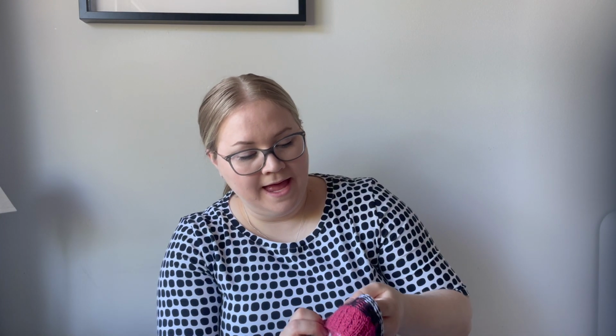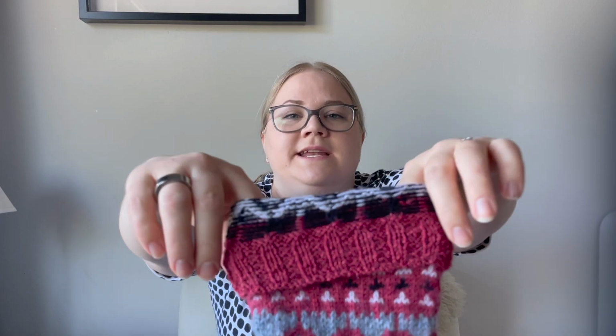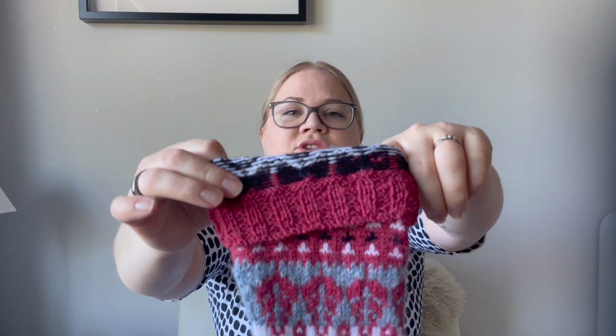And because there were 2 years in between, my gauge was a tiny bit different, and I had to block quite hard so that I could match the sizing for the second one, but that's all right. I learned a new technique when making the second pair, and that was the ladder back jacquard technique, which gives stretchy floats.